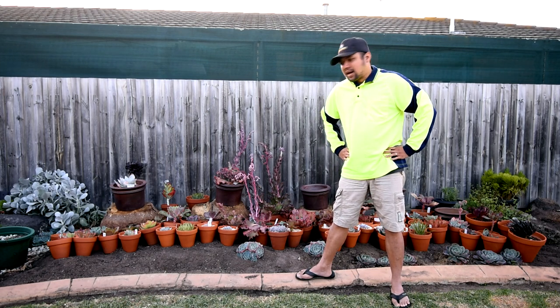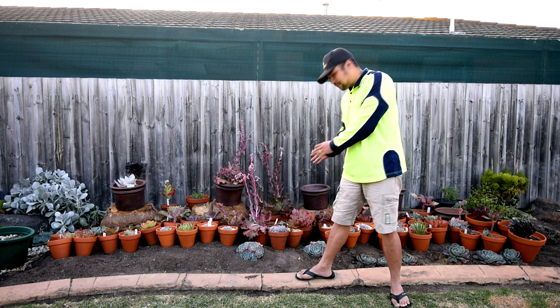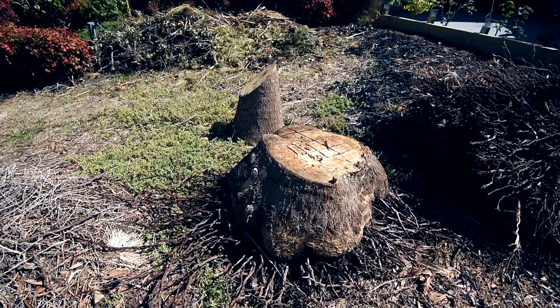Over the Easter break, I managed to do a lot of work towards setting up this new Patreon display area. It's still nowhere near complete, but at least I managed to get the base work out of the way.